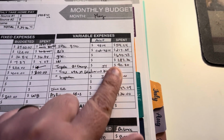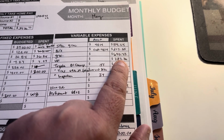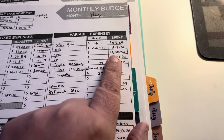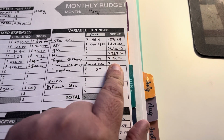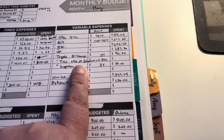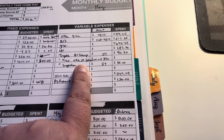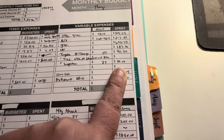BJ's was $2.17. Groceries was $6.90, which I'm really surprised was way up there, but I think that includes Trader Joe's and cash that we spent as well as debited. Household was $2.87. We had an oil change done for $90. Tires we had to put on our Discover card because we didn't have it to just cash out, so that's $6.95. And his car inspection was $35.